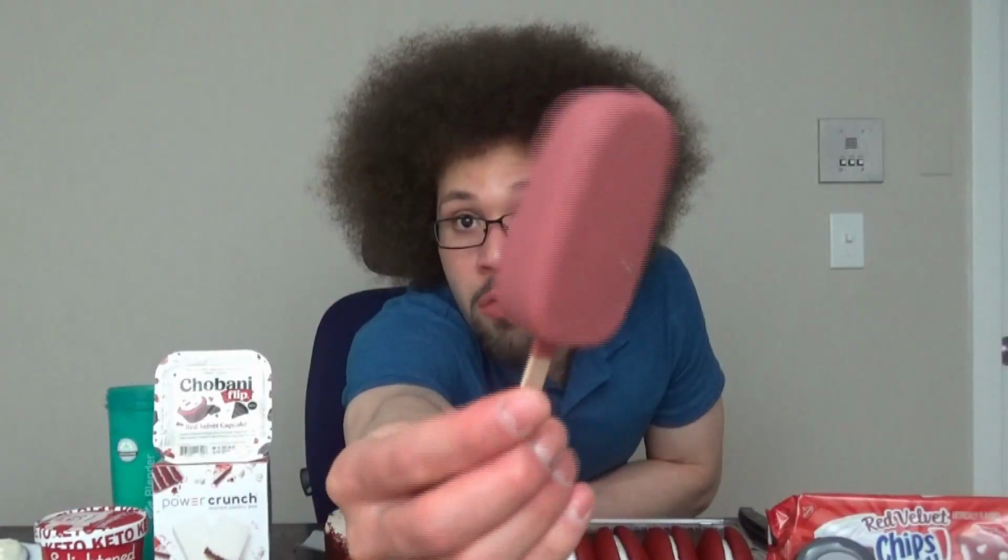Next, why don't we do the Ruby Red ice cream bars. Here we go. Tastes like a vanilla ice cream bar. Nothing really special going on. I would pass on these. They're not bad, but they're not great. There's no pizzazz in my opinion. But let's finish off the last one. 8.5 minutes in, ice cream bars are down.